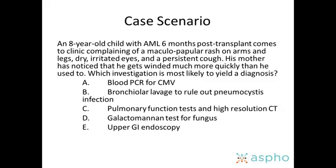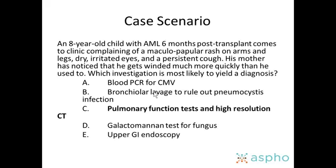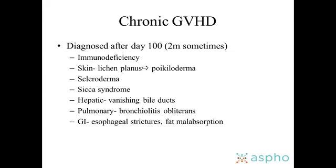Here's a case scenario. You have a child who presents late. Some key things in here: dry, irritated eyes, persistent cough, and he doesn't have fever. So what are you going to do to diagnose him? And here your answer is you're going to do pulmonary function tests and high-resolution CT. This really isn't looking like an infection, although one might consider sending some of these other things. This is a classic presentation of chronic graft-versus-host disease.